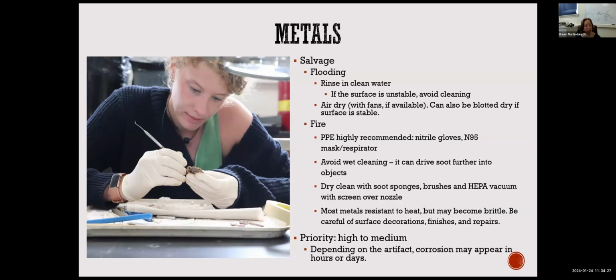In the event of a flood, metals should be rinsed in clean water and air dried. If the surface is stable, you can also blot them dry.